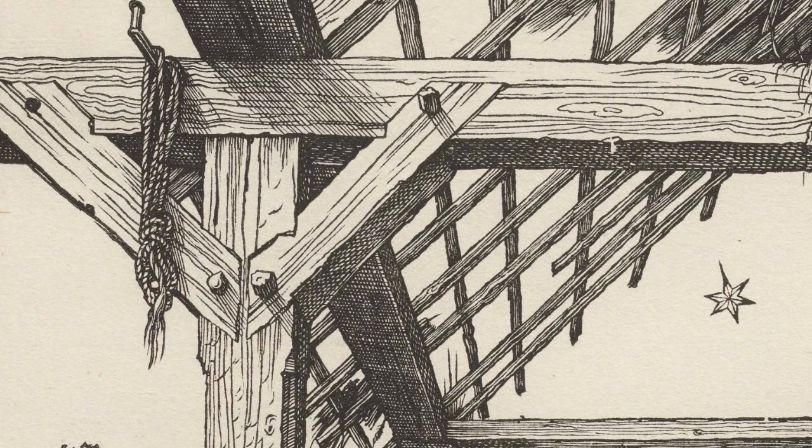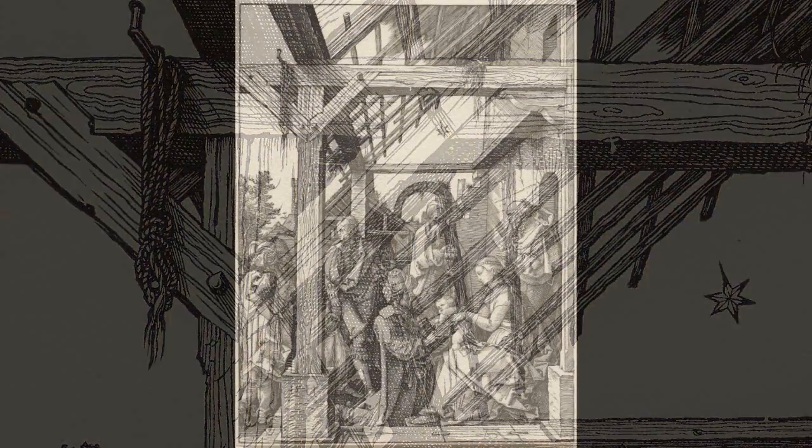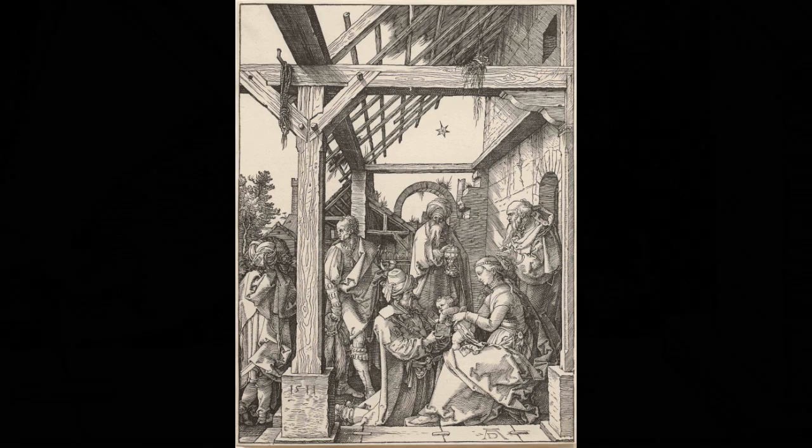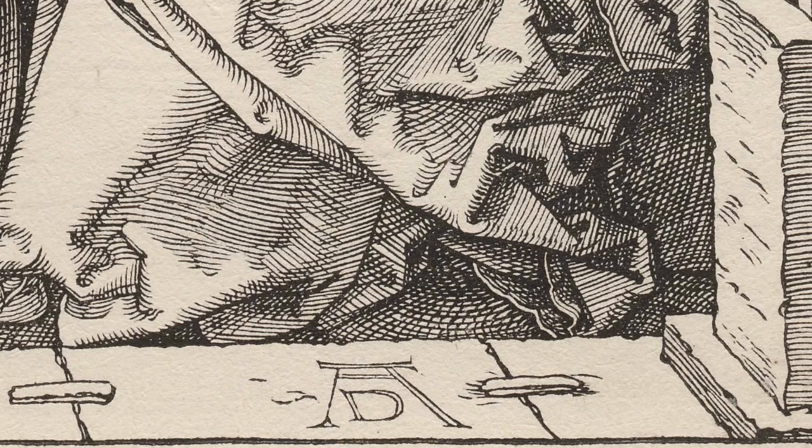The building's dilapidated structure provides Dürer with a perfect opportunity to demonstrate his knowledge of linear perspective. The roof beams and the lines between the stones in the foreground converge on a single vanishing point, almost exactly in the centre of the composition. Even the artist's monogram seems to lean into the picture space, as if it too is obeying the laws of perspective.